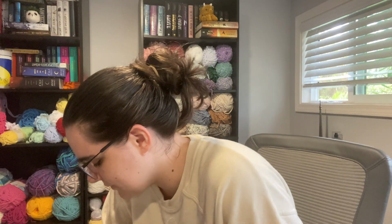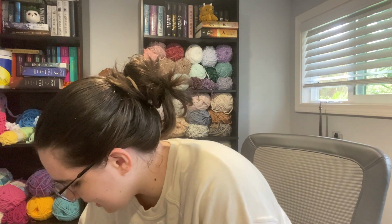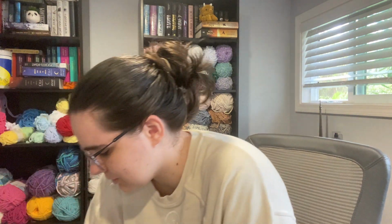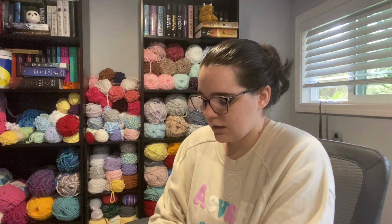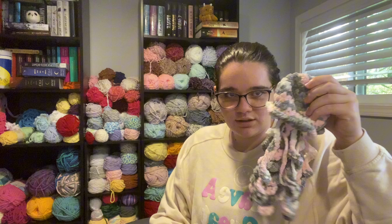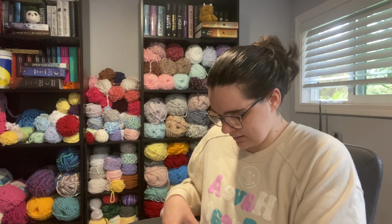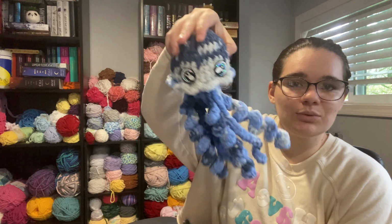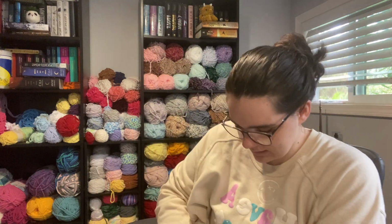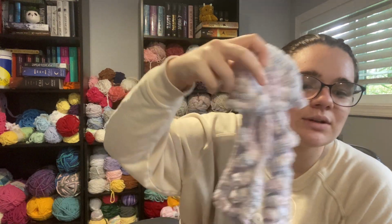Next up, I have a whole bunch of jellyfish. So I have them all as skins right now. Some of them I have stuffed, but most of them I don't. So I have a lot of big ones. I made two. This one is the only one that's stuffed with the big ones. And three big ones. The jellyfish pattern is mine. You can find it on my Etsy.